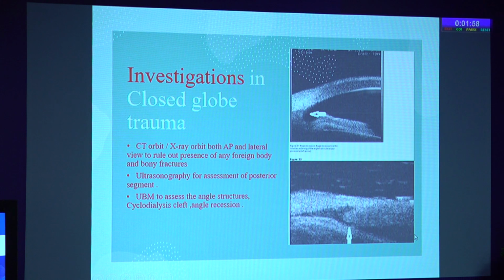And then whenever you have an angle recession glaucoma, you should make sure the patient comes to you for follow-up regularly because it can present with a late onset glaucoma. You definitely need to do an ultrasound biomicroscopy. I think the rest of the investigations were covered. You have to do a CT orbit, X-ray orbit to rule out presence of any foreign body and bony fractures. Sometimes you have to do a USG for assessment of posterior segment, and ultrasound biomicroscopy is very important in post-traumatic glaucomas. You have this angle recession.